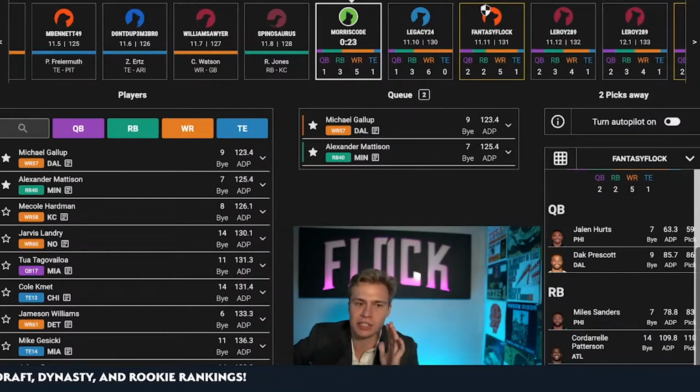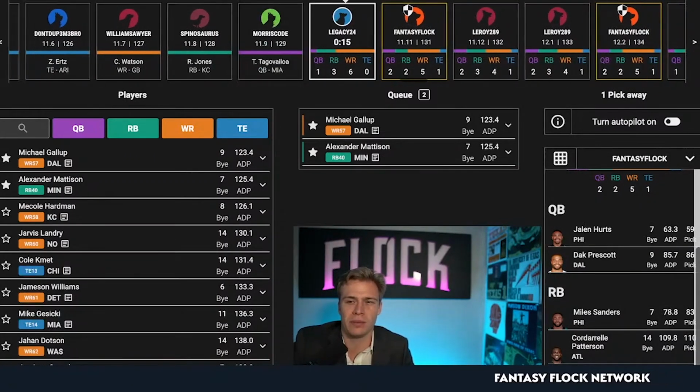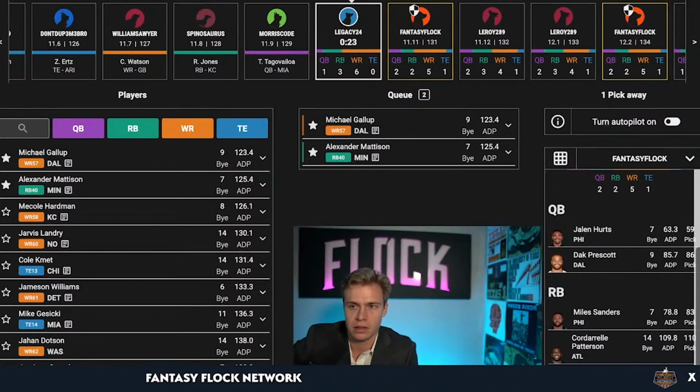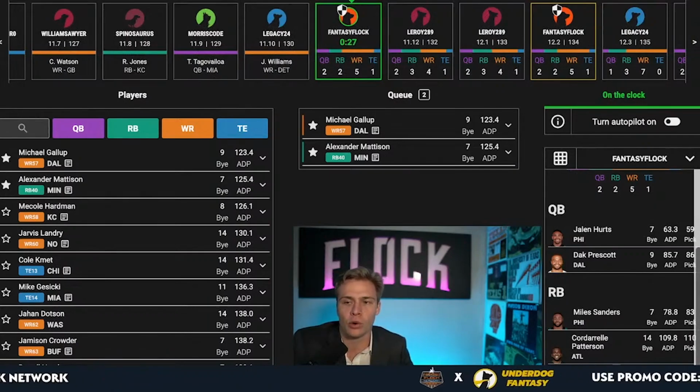If both of these guys go, I have no idea what we're doing. We probably need to figure that out because we're probably going to have to make a difficult selection at pick 134 as well. Tua Tagovailoa gone. Perfect for us. We're going to get one of these guys. If we could get both, I'm living in a dream. Legacy, come on, my man. You want Cole Kmet. He goes Jameson Williams. Thank God. We have to take Gallup.